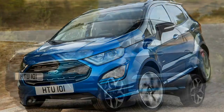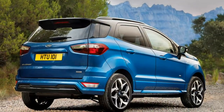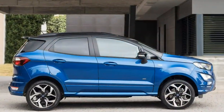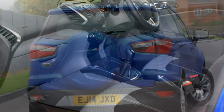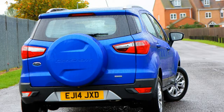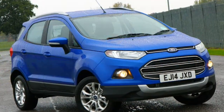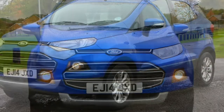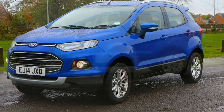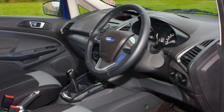This is likely to be a small volume seller, though, expected to take just 5% of total EcoSport sales in the UK, and we don't envisage many buyers wanting that AWD system. Something we noticed when driving the car is that it's not the easiest to make smooth gear changes. The need to rev the petrol engine quite hard means you'll be making faster shifts, which can cause the car to pitch and feel quite jerky when getting up to speed.